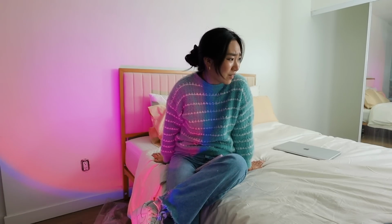I technically could live here now. I have a bed, I have a working bathroom. So yeah, thanks for following along.